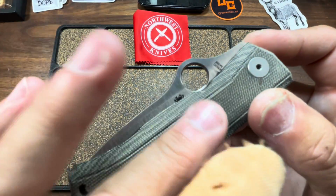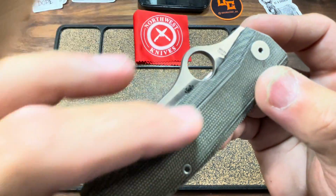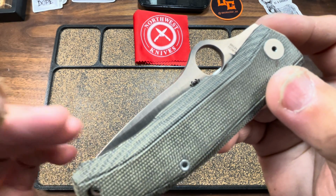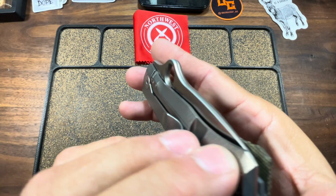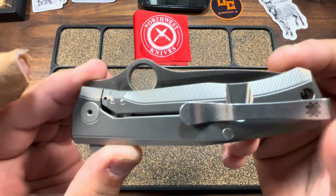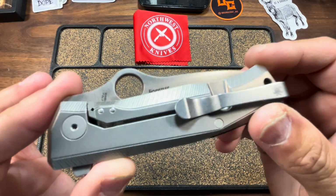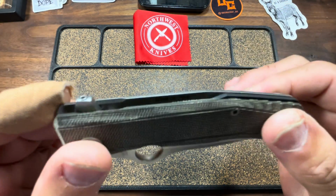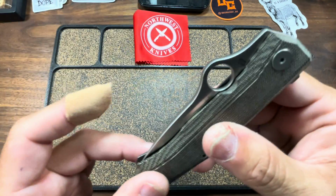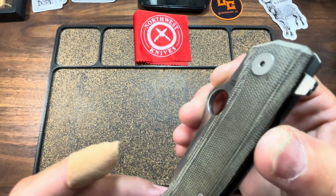We've got a gorgeous show side scale in green micarta that has been nicely chamfered. Now, these were produced by Lionsteel exclusively for Spyderco. This particular model was inspired by the Lionsteel Myto. Now, being a flash batch, these are to be made once in this configuration and never again. These are actually individually serialized. We've got a removable flipper tab, so we'll check that out in a minute.